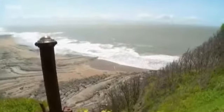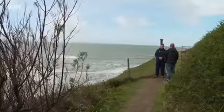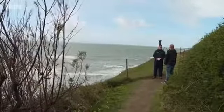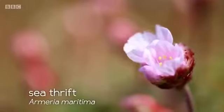Tell me about what grows here, because stunning as it is, it's also quite harsh. Are you feeling the cold? Yeah, a little bit. And it's quite windy. What goes well here? There are specific coastal varieties that really like to live here. Things like thrift, rock samphire will live out on the cliff tops. And samphire is the stuff that you can eat, yeah? Yeah, you get it in restaurants.